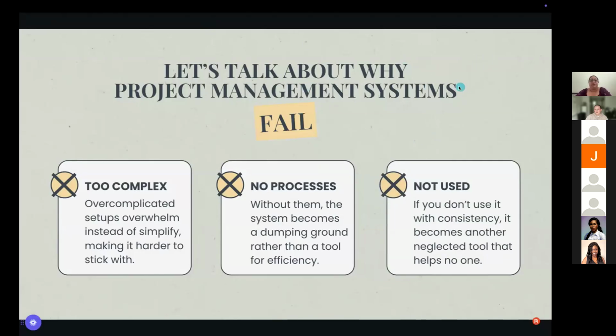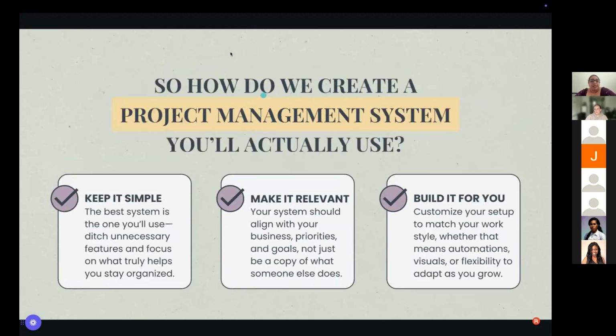And then, of course, when you don't use it, so not using it, not developing that habit and keeping up with consistency, it becomes another neglected tool that doesn't really help anyone. So let's look at how we create a project management system that you'll actually use. We're going to keep it simple. The best system is the one that you're going to use. So you want to ditch the unnecessary features and focus on what is going to help you in your workflow.